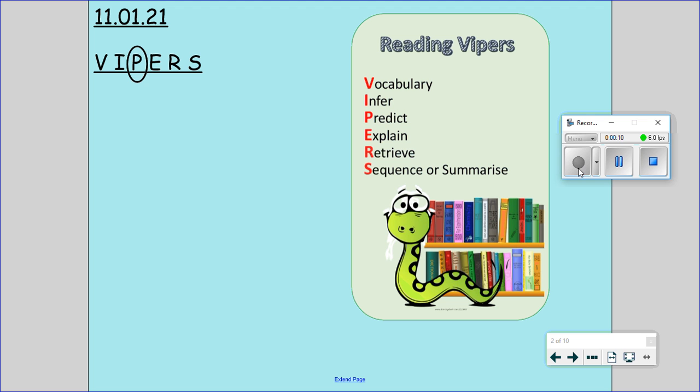So today, as we have started a new term, we are going to be starting a new story, which means we are going to start with predictions. So what I would like you to do, please, is to press pause, write today's short date and VIPERS in your book, circling the P for predict.